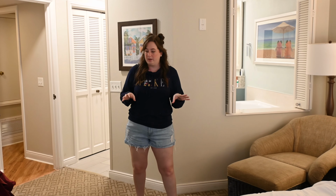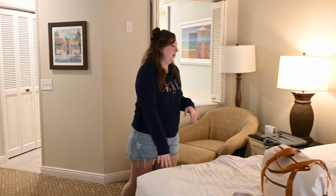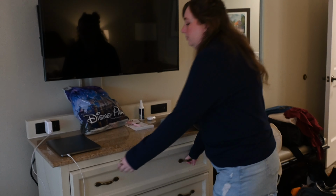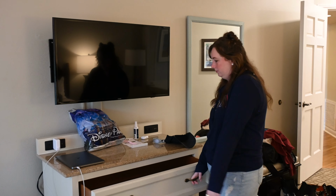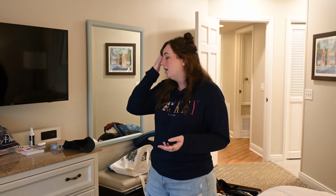Okay, and then again, this is, if you want to call it, the master bedroom, or this would be your normal 1-bedroom floor plan. We have a king size bed, your standard side tables, a little dresser area. We actually didn't unpack this trip because we were only going to be here for 1 day, so we're just living out of the suitcase.